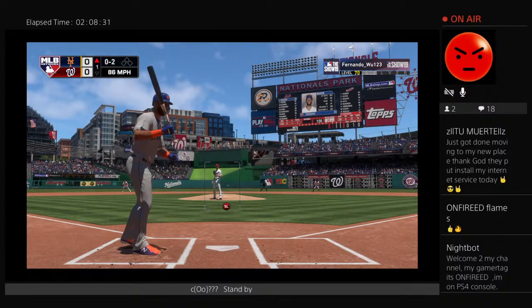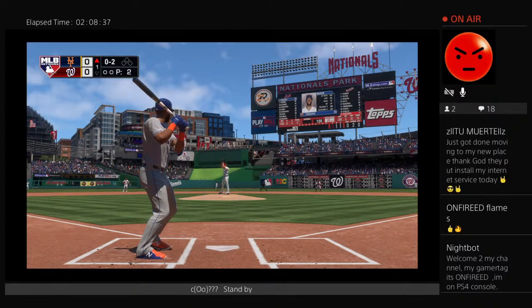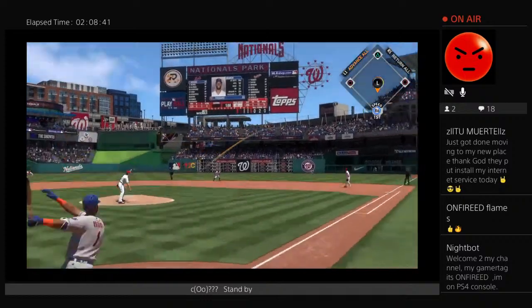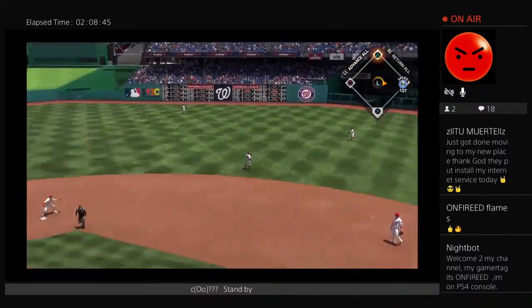Bottom part of the zone, and the slider is in there for a called strike. Here comes the 0-2 pitch. Line to the right side, and that's a base hit, so the pressure's on to open up the inning.